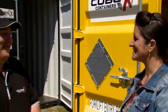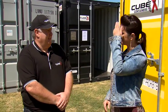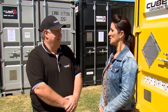I'm down at Cubics Containers now talking to Nick. Nick, how are you? G'day Renee, how's things? Tell me about Cubics Containers. So Cubics was formed a few years ago, and that was to bring containers into Canterbury. We're Canterbury owned and operated. And as you can see by the container behind us on the truck, red and black. It's the only way to be, right? Absolutely.